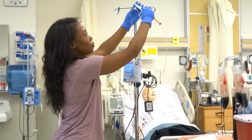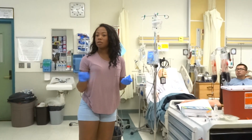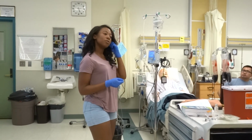But also the machine will ring you if there's air in the line. It'll say, air in tube. So then you do what Joy did, and you just grab an empty syringe and you pull the air out. And if it's still saying that, maybe investigate. Maybe the tubing is old.